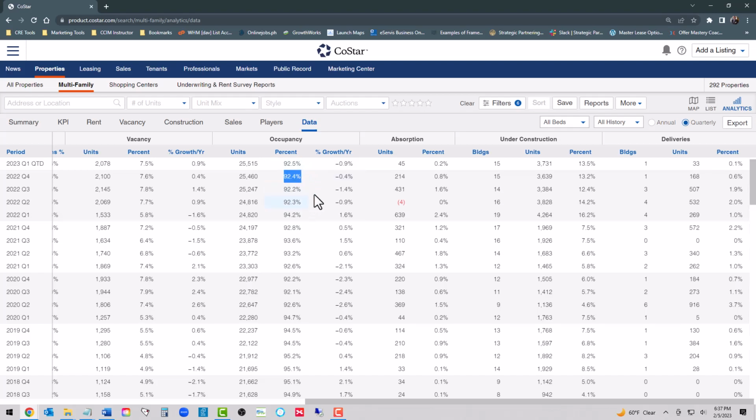Class B market is reacting appropriately to its absorption from its deliveries, and the rents are also, we saw that little tick down right here. Remember that. It is reacting appropriately. So demand supply is doing what it's supposed to do. Let's see what the Class C space is doing.